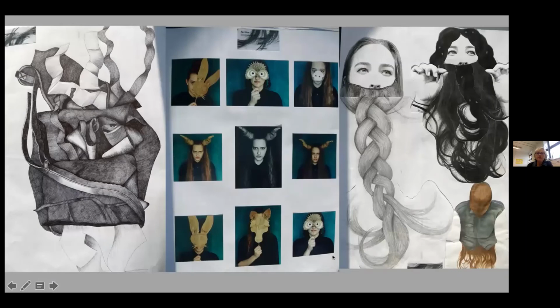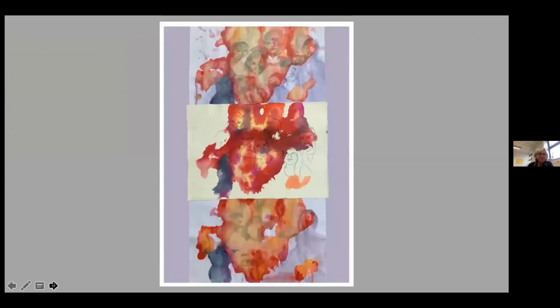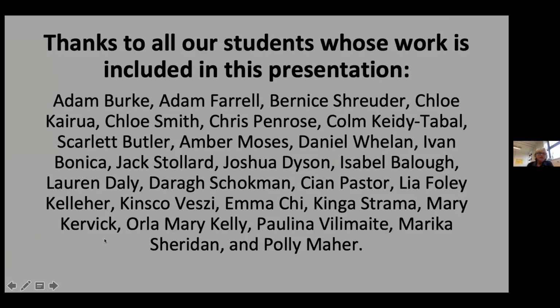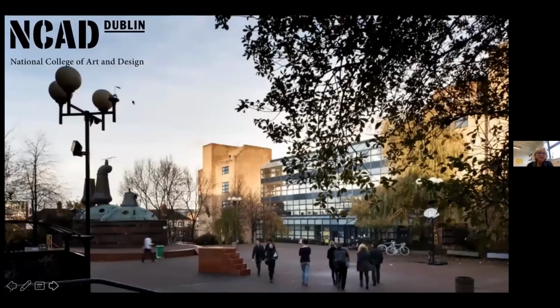So you'll see some people are quite narrative in their thinking. Other people are much more about materials. And this is quite traditional work. So paint used in a much more expressive way here. Somebody obviously interested in materials and fashion. So these are some of the names of the students whose work is included in this. And that's our presentation. So if there's any questions, we can take some now.